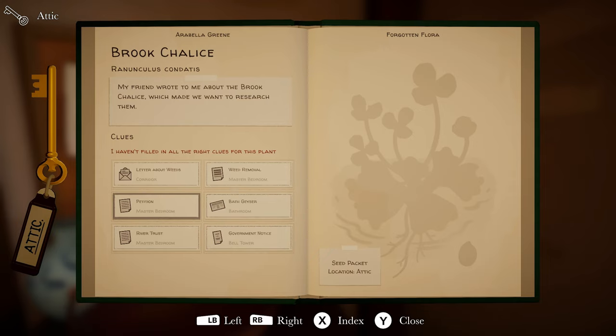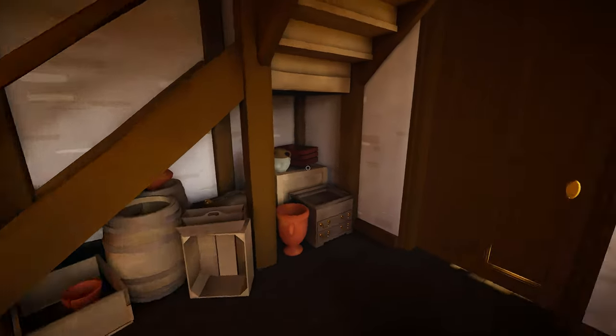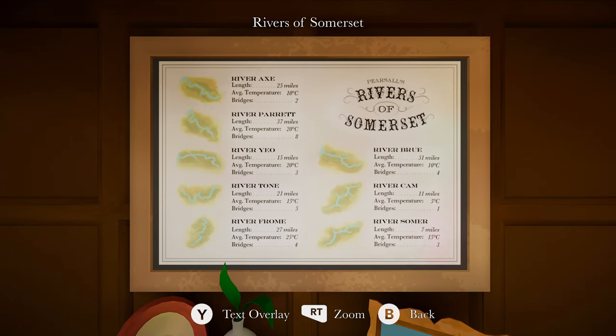So, that must be where the weeds are. I don't think we have all the right ones in here. We'll have to check in a bit. So the River Fram, let's remember that, and maybe we know the temperature. Here we go. River Fram, average temperature, 25 degrees Celsius. That's going to be the one.